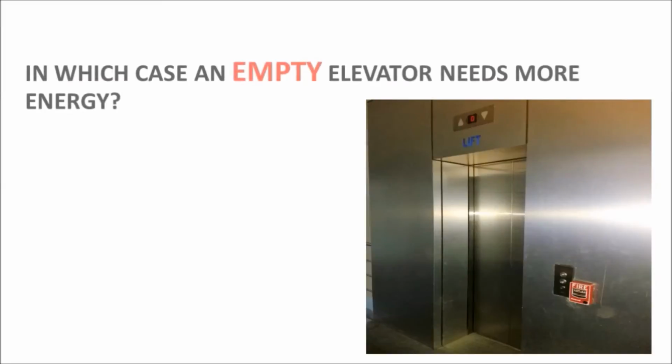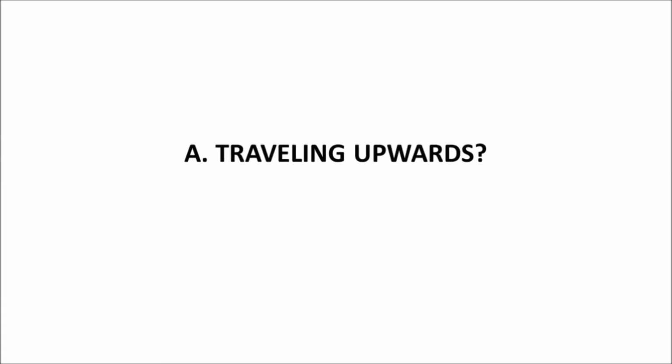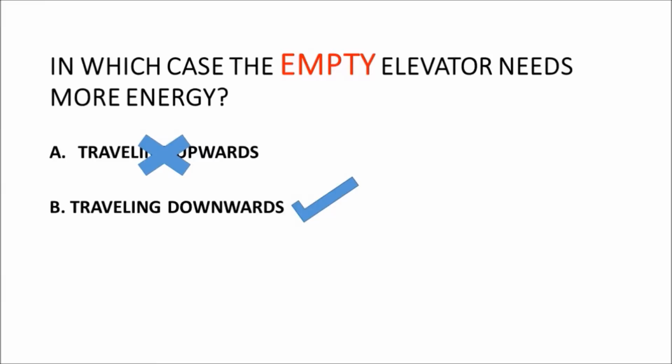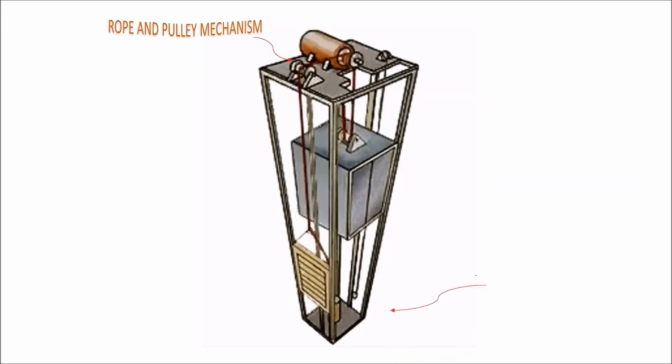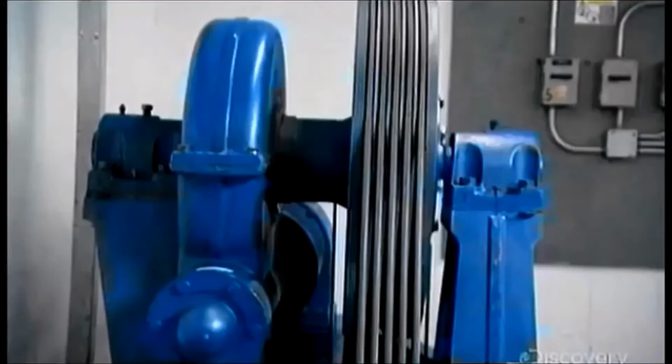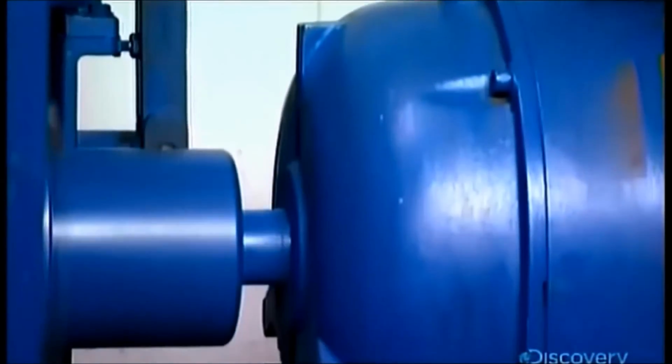Ever wondered in which case the empty elevator needs more energy, while traveling upwards or while traveling downwards? Traveling upwards? Actually no. To know why it is so, you should first know the assembly of the elevator. In general, the entire assembly of the elevator consists of a rope and pulley mechanism, an elevator car, a motor, and a counterweight. The motor is for the motion, and its direction of rotation depends on the direction in which you are traveling through the elevator.